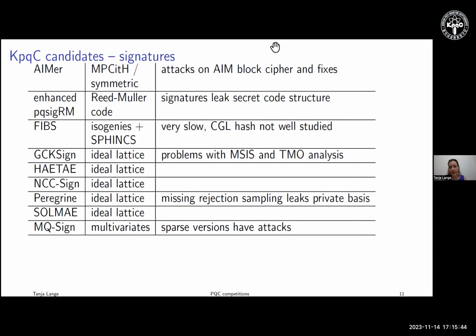Similar issues with Peregrine. So there was an improvement over Falcon, but by the way that they're sampled, they ended up missing a rejection sampling and thereby leaking the private basis of the lattice. Very recently, there has been a posting of an attack to the KpqC mailing list. We had analyzed the attack and confirmed that it worked even before they posted it. And yeah, now you can see the exact details of how many signatures you need.